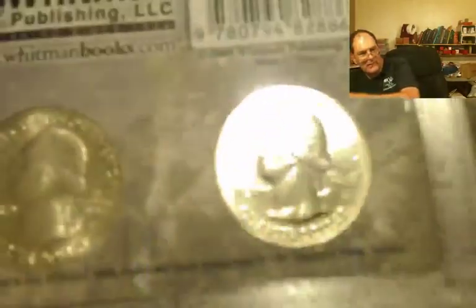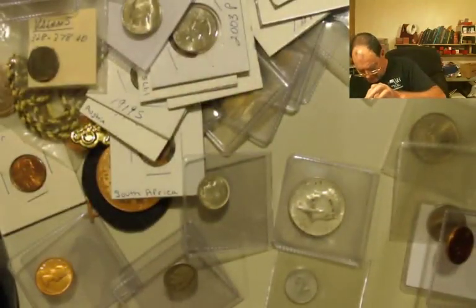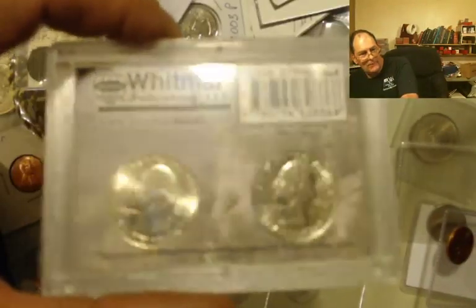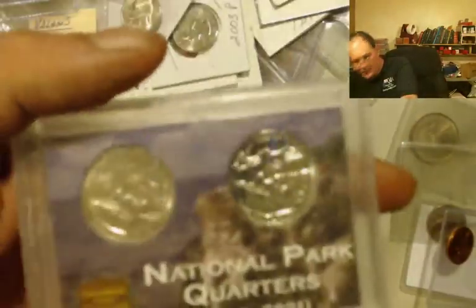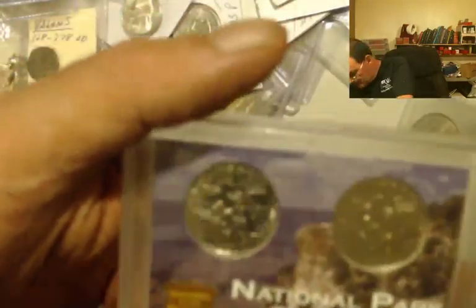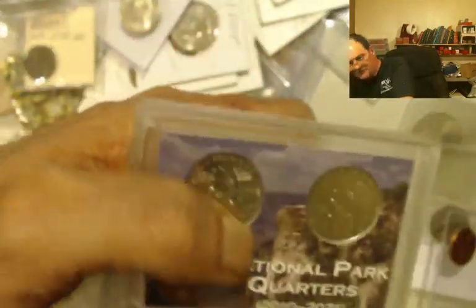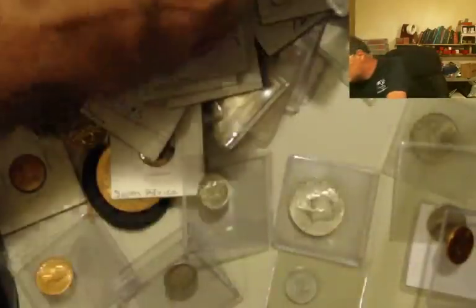W quarter. She didn't want the W quarter. What the hell's wrong with her? So that's a W and an S. Both are uncirculated. So an uncirculated S mint from 2019, and the W uncirculated 2019. Both of these are War in the Pacific. That was from Amanda from last week.